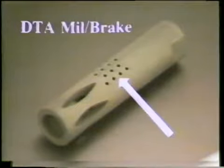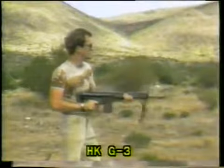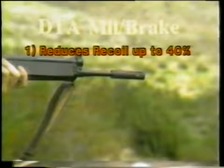These deceptively simple-looking holes are actually computer-designed ports, which inhibit muzzle climb and muzzle sway, thus enabling the shooter to maintain constant target acquisition. The DTA Millbrake is manufactured to military specifications from a solid block of machined bar steel. It effectively reduces recoil up to 40%, controls vertical and horizontal muzzle displacement, suppresses flash, increases muzzle velocity up to 20 feet per second, and achieves all of the above with no increase in noise levels.